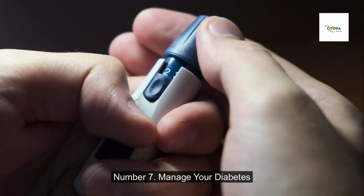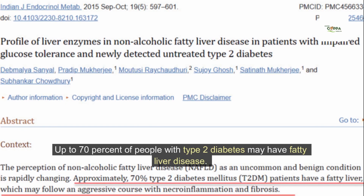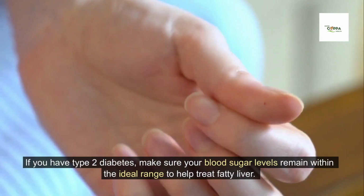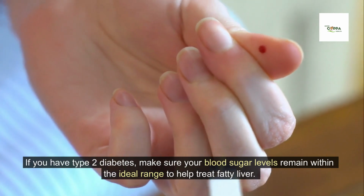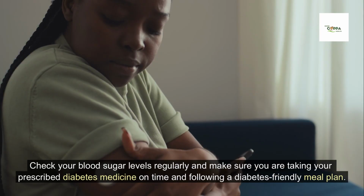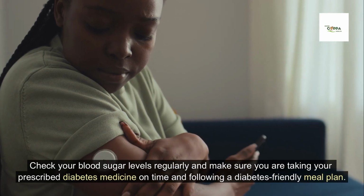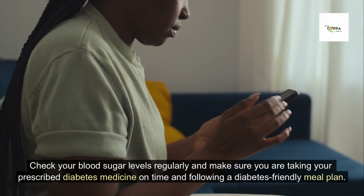Number 7. Manage your diabetes. Up to 70% of people with type 2 diabetes may have fatty liver disease. If you have type 2 diabetes, make sure your blood sugar levels remain within the ideal range to help treat fatty liver. Check your blood sugar levels regularly, and make sure you are taking your prescribed diabetes medicine on time and following a diabetes-friendly meal plan.